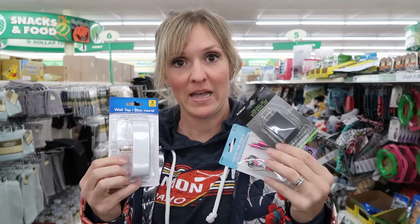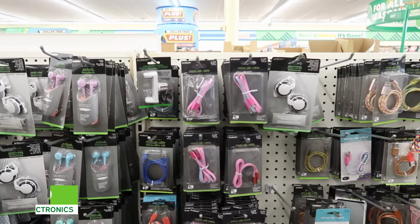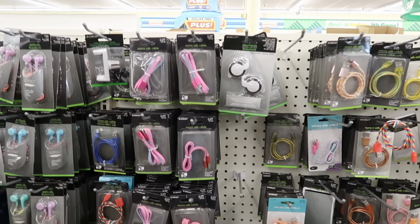No bueno. Have you ever had electronics plugged in and seen a puff of smoke and heard a little crackle, crackle, crackle, and smelled like burning? Because I have. And because of that, I am very, very cautious of all of my electronic plug-in items. I try to buy a slightly higher quality because when I have bought really cheap ones like this from Dollar Tree, I've had a bad experience.